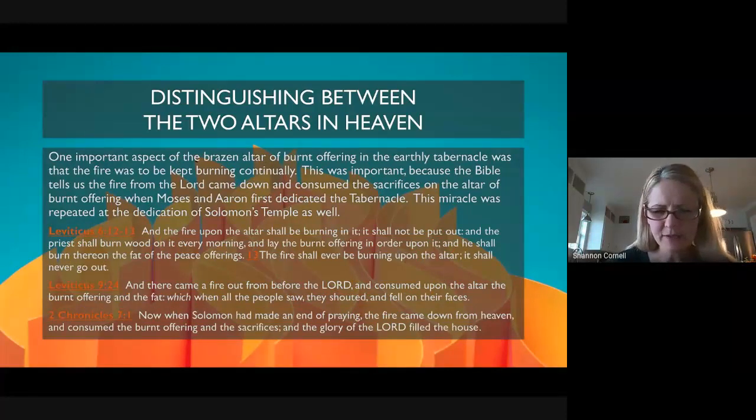One important aspect of the brazen altar of burnt offering in the earthly tabernacle was that the fire was to be kept burning continually. Remember, the altar of burnt offering in the outer court is where the burnt offerings were given, and the fire was to always be burning on it, never going out. This was important because the Bible tells us that the fire from the Lord came down and consumed the sacrifices on the altar of burnt offering when Moses and Aaron first dedicated the tabernacle. After they followed all the instructions and built everything exactly according to the pattern, the fire of the Lord came down and received their sacrifice.